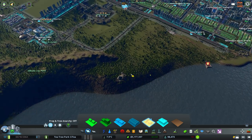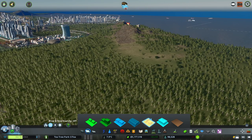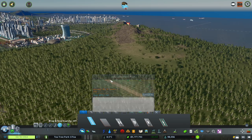Wasn't there something else? Oh yeah, I put that down there, didn't I? So maybe we could put a little residential area here on the mountains. How does that sound? Go on, let's do that. Let's do that.